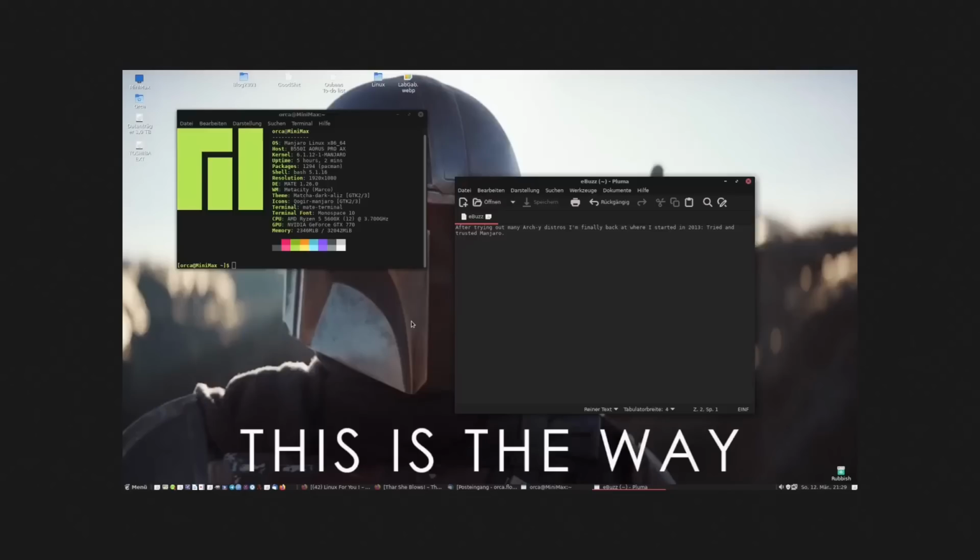I love the look of this. One of the things I love is the background. Mandalorian, this is the way. And then down here, you've got your menu. And it looks like we're on Manjaro, and it's 6.1.12-1. And there's the AMD Ryzen 5 5600X, NVIDIA GeForce GTX 770.